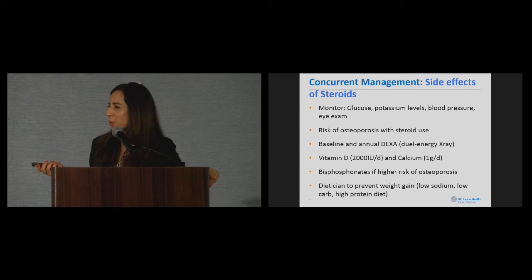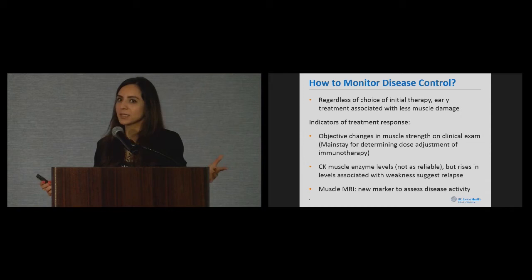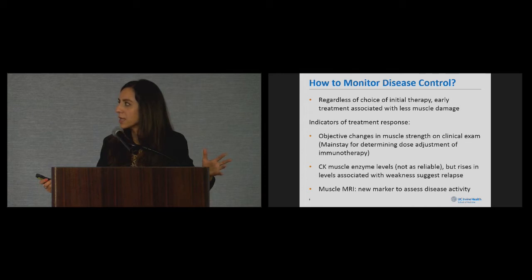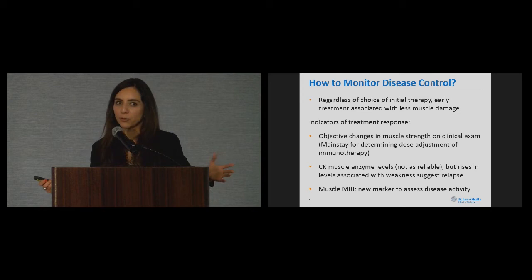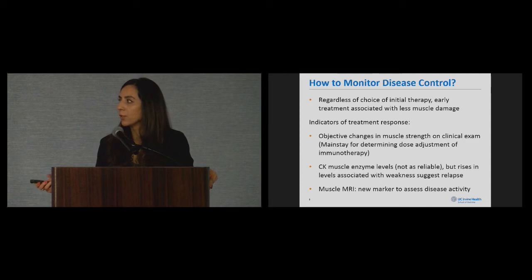But one of the reasons we can say, well, what are our other options, is because we ask ourselves, are we doing a good job with disease control? And how do the doctors actually monitor disease control? How do we say that things are working or not working? One of the best indicators for us as neurologists, when we're taking care of myositis patients, for treatment response is actually an objective change in muscle strength.